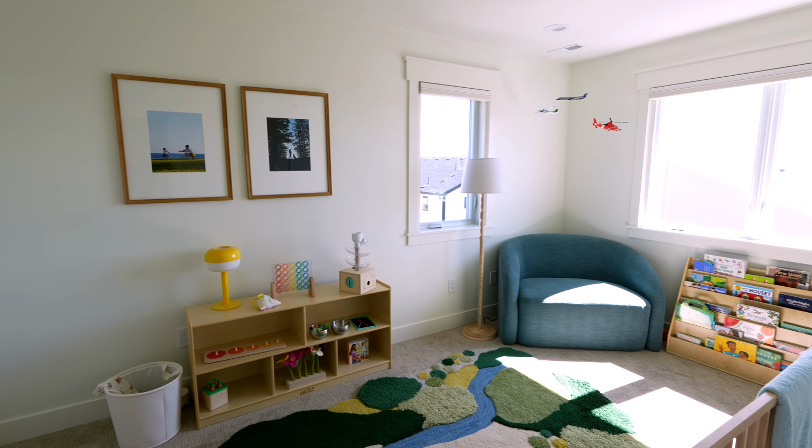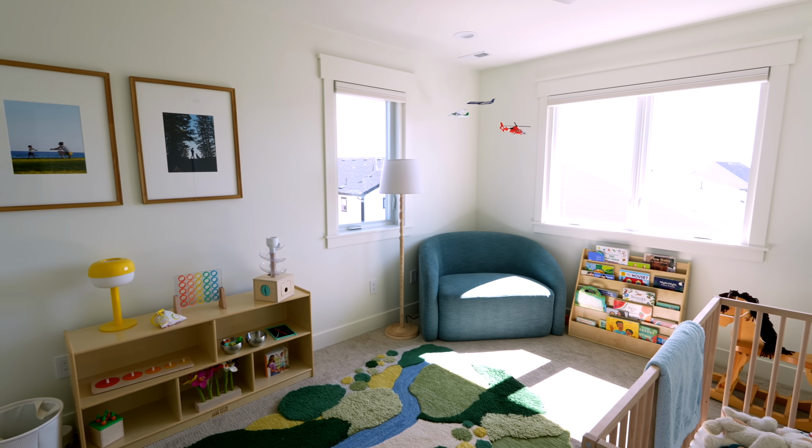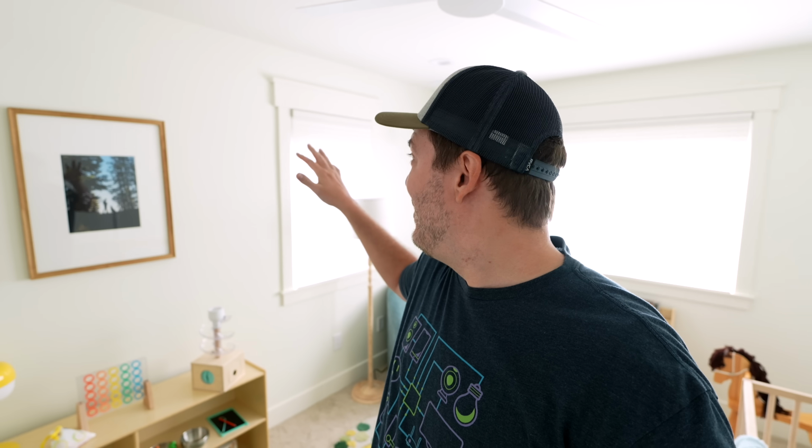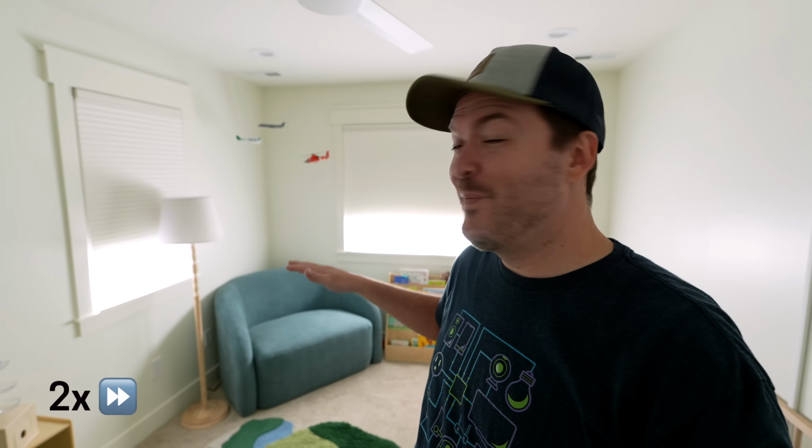So here in the kids' room, Joel has a really awesome automation that makes it so easy to put the kids down for nap time. All he has to do is close the door. Now, the sound machine turns on, the lights turn off, and the shades are closing here behind me. And look how dark it's getting.